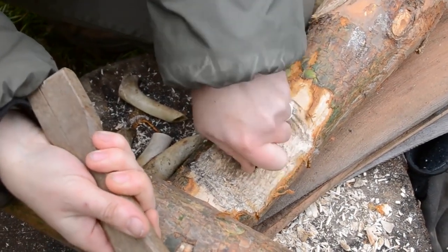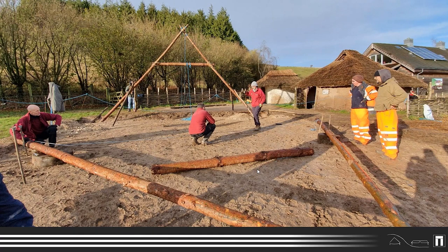This is showing that you can use authentic tools to create the building. So you saw flint tools being used to cut the wood. And in that second video, you saw holes being bored using bone, only using animal bones.